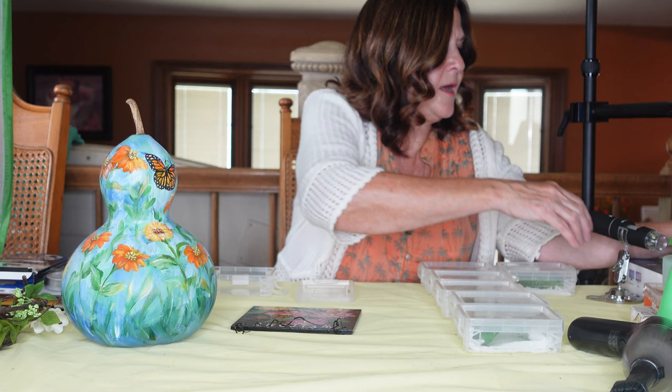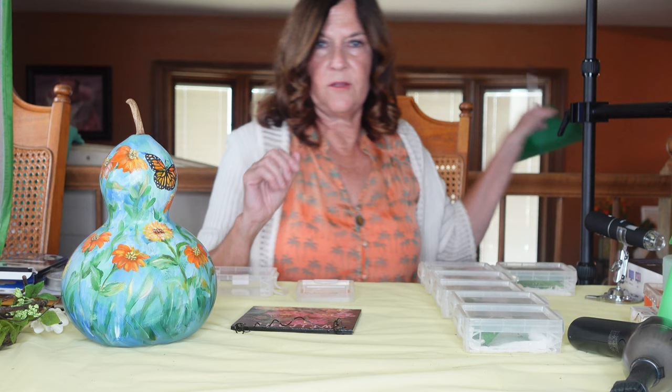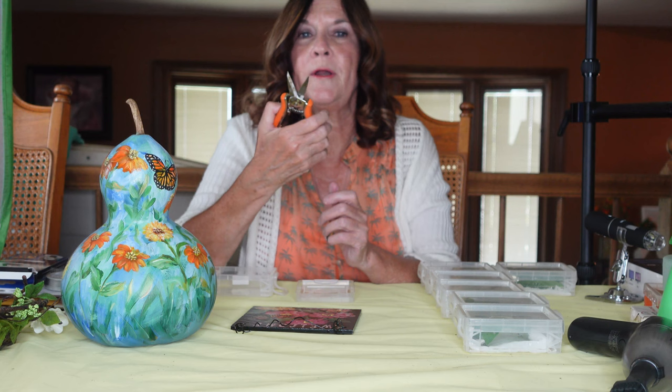I also have toothpicks. Sometimes I have to move them slightly, so I use a toothpick. I also have a little dustpan and a little tiny paintbrush to clean up the frass or caterpillar poop, and I'll show you how I do that in a minute. I also have clippers, which I use in the morning when I go to cut milkweed, and I clean these.